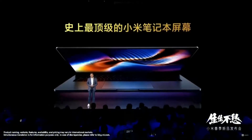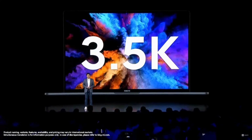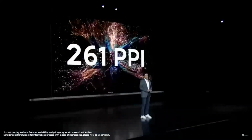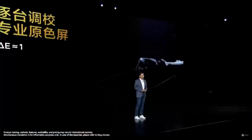We used the best display for the Mi laptop. This is a 3.5K display. It is a retina display. It supports 261 ppi. The precision is even higher than the MacBook.